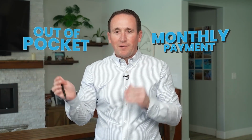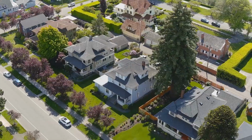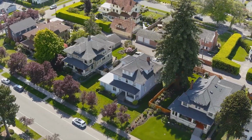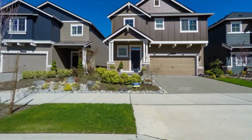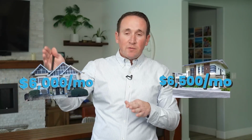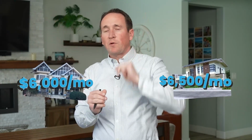Because what's $800,000 mean to you? You need to know what the monthly and your out of pocket is, right? So if you know those two, and you're looking at this $800,000 home, and then the next one is a $750,000 home, you can compare those with what's important. One might be $6,500 a month. The other one might be $6,000 a month. Oh, it's a $500 a month difference between this home and this home.